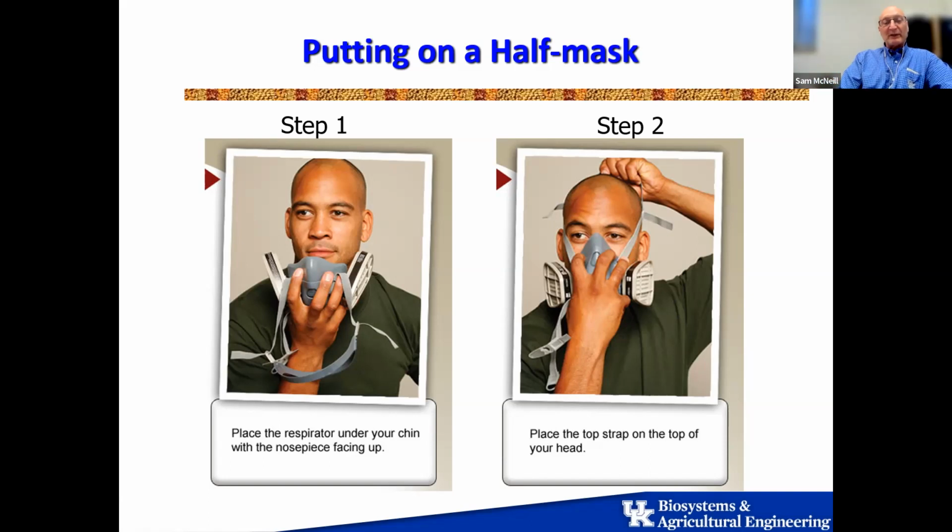A second type of mask or respirator that I use fairly often is the respirator that's shown here. Some of these may be connected with an eye shield as well, but this respirator has two filters on it, and that gives you plenty of surface area for breathing, and doesn't restrict your breathing at all. So it gives you good protection.